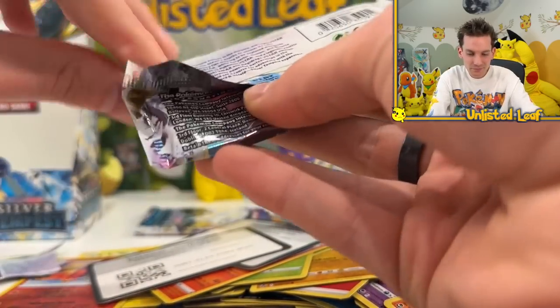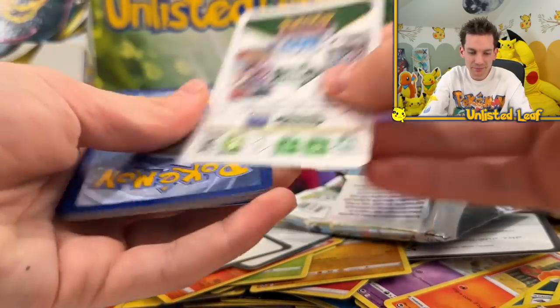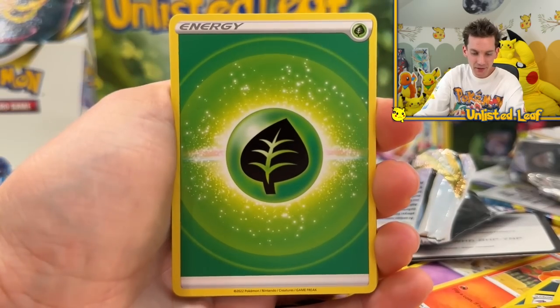Regidrago. Okay. Open that one up. Put you to the side. Oh, no. This is the second to last pack. We don't get anything on this one. It's all down to the last one.